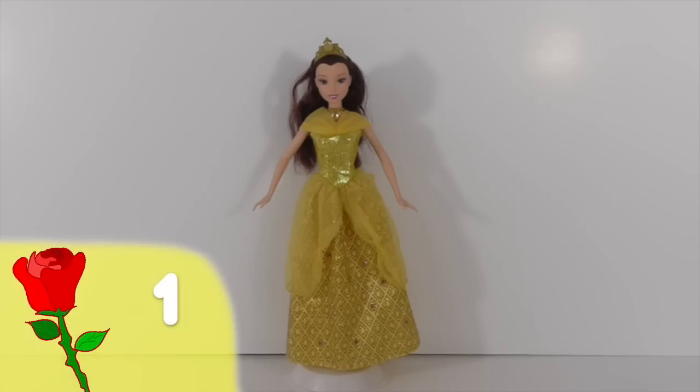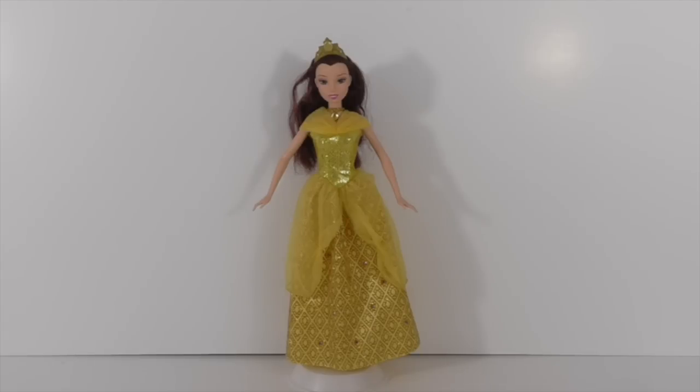This is my Belle doll collection. This is the first doll I'm going to show you from my collection. This is a Belle doll from the Disney store. This was back when Mattel was still making the Disney store dolls. I love how sparkly she is.